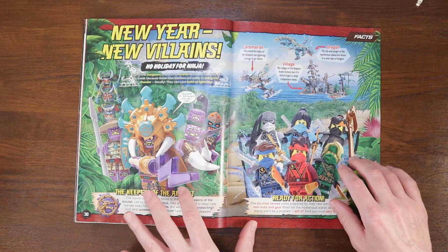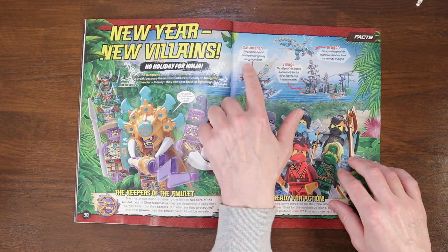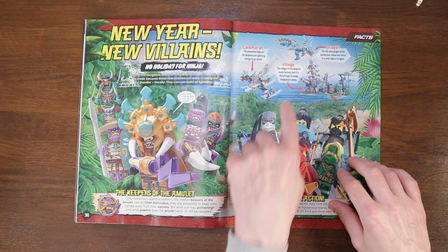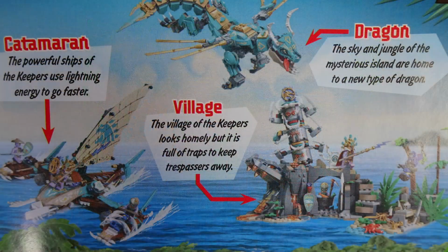Now, here's the thing. So they're saying here the power, the catamaran. So this looks like a new set that's going to be coming out. We've got this new dragon here as well, and we've got this mysterious island as well, which is kind of cool. I'm liking that. But it says the powerful ships, the keepers, it works on lightning energy to go faster.